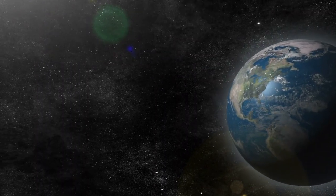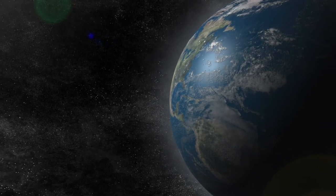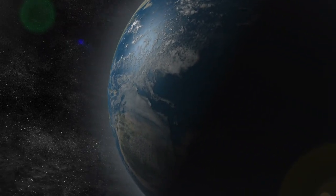Seeing Triton in the same frame as Neptune invites comparison and raises compelling questions about the history of the Neptunian system. So what does all this mean for the future? For one, these high-resolution images mark a new era in outer planet exploration. With this level of detail, scientists can now monitor Neptune's weather over time, track atmospheric changes, and even look for seasonal shifts. It also reignites interest in returning to the outer solar system.